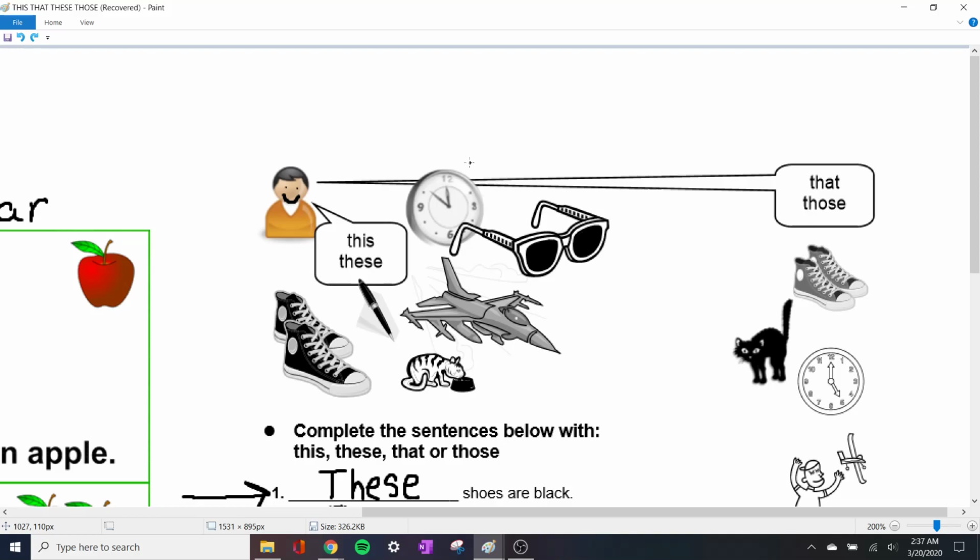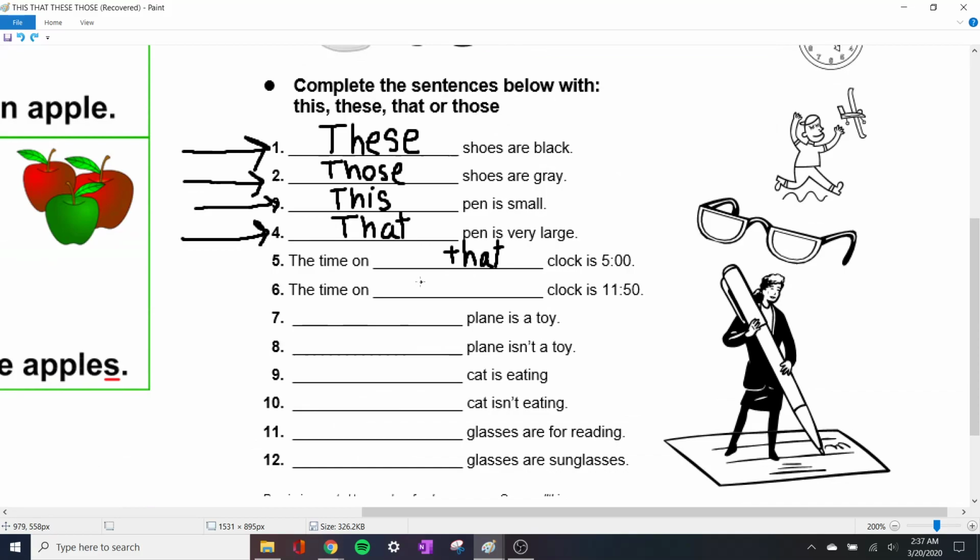This clock, that clock. The time on this clock is 11:50. Okay, nice job.